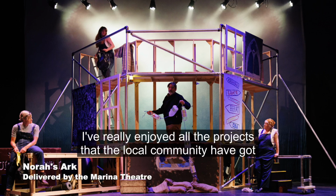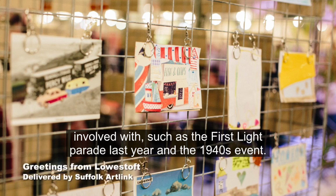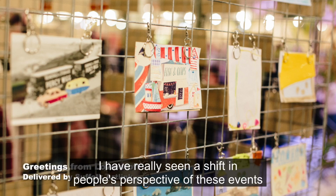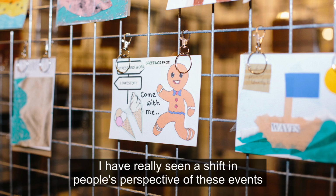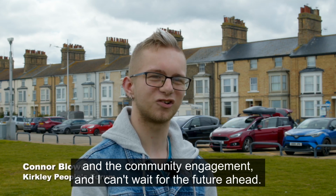I've really enjoyed all the projects that the local community have got involved with, such as the First Lights parade last year and the 1940s event. I have really seen a shift in people's perspective of these events and the community engagement, and I can't wait for the future ahead.